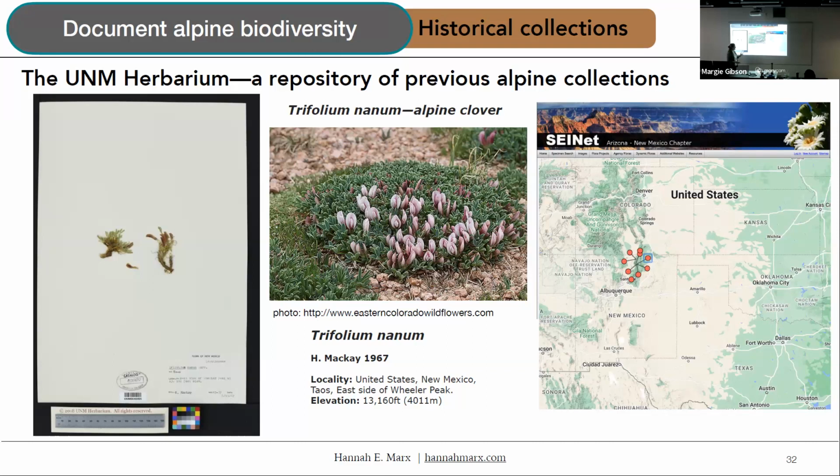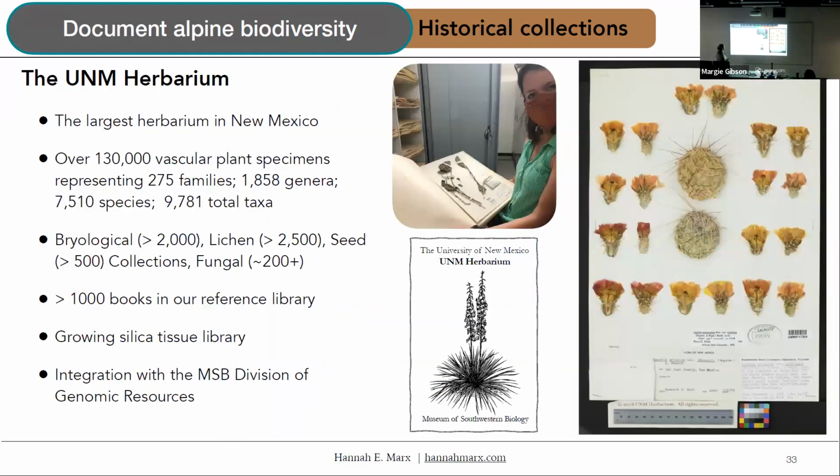And most herbaria now have been working towards trying to make this information on the physical specimen more broadly accessible in a digital format, right? Have you all used SEINet before? Heard of SEINet? Okay, a little bit. So this is a screenshot of SEINet. And SEINet is this resource, again, that most herbaria in the Southwest are using to try to move all this physical information into a searchable format. So at UNM, most of our collection has been digitized.